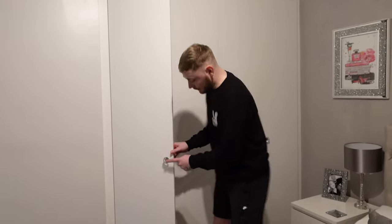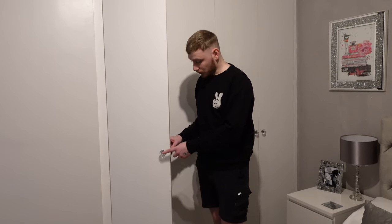Because my side was the best. So we have built-in wardrobes. We have three in total. We'll go into one in a minute. So basically, these are new doorknobs that were put on. Laura put them on herself. She did a little DIY project.